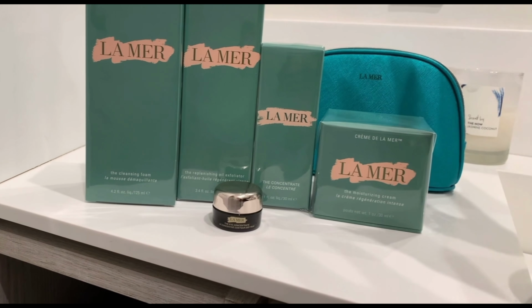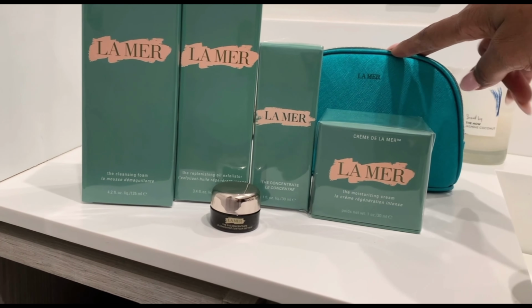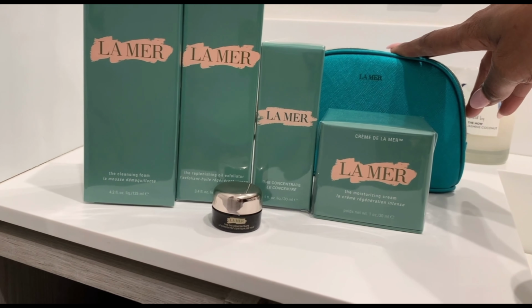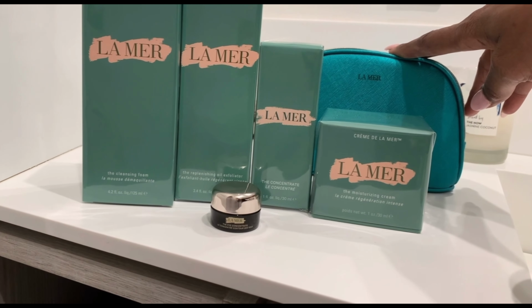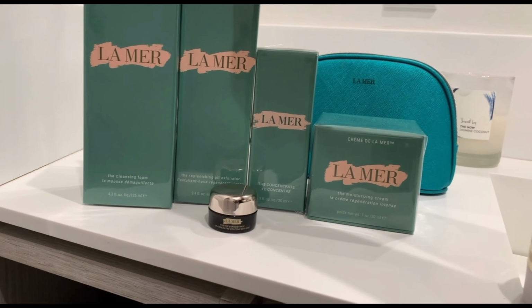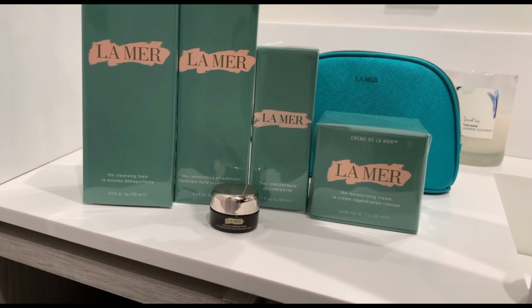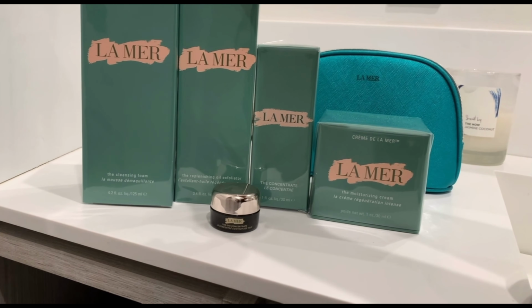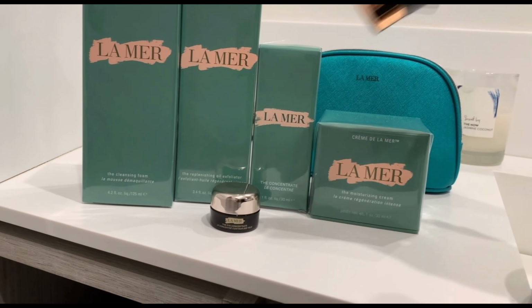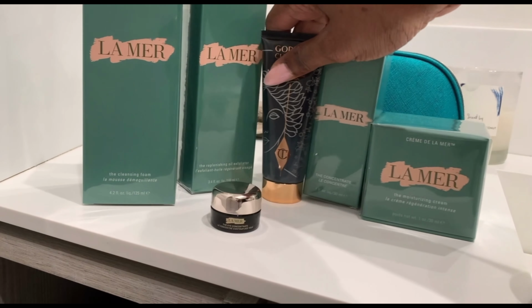Okay, so this is everything that I'm using tonight as well, except for what's in here. This is just like my travel backup system of La Mer when I'm traveling, but I think I'm gonna open up these. We've got the cleansing foam. Then I'm gonna go in with the replenishing oil exfoliator because I will need to exfoliate my skin. Then I'm gonna go in with this charcoal mask. All right, so that'll fit in between here.